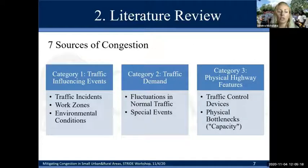Then in category 2, we have the traffic demand, so fluctuation in normal traffic. If you have traffic at different times of the day, that influences your traffic, and it cannot be predicted ahead of time. Or special events, where you have a lot of traffic created just because something is going on.